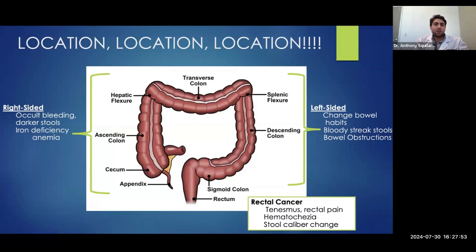And what you'll find on regular labs is that you have an anemia. Your hemoglobin is low. Or you have just a darker shade of stools. You may not even notice it, but a darker shade.